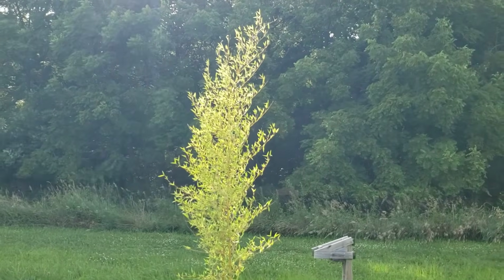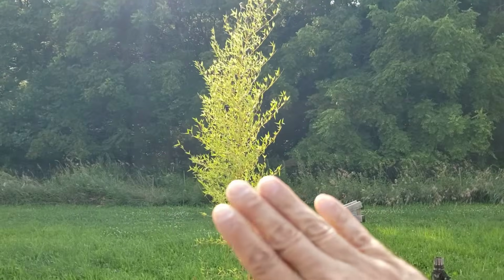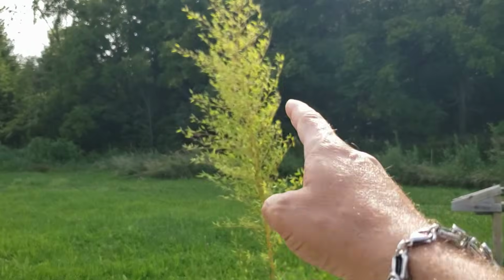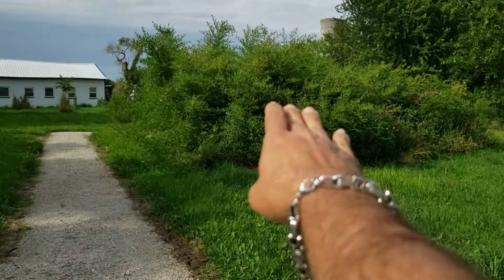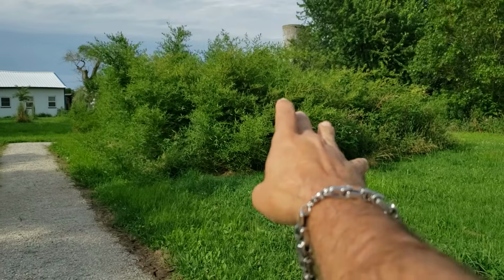It is not a tree. It does not grow like a tree. It is hardened off. It is done growing. That is it. To become larger, it has to produce larger shoots. It does not stay like this. This is just a division. This is a starter plant. It becomes that, and even that is not full size. That's young. That's only 9 years old or so.